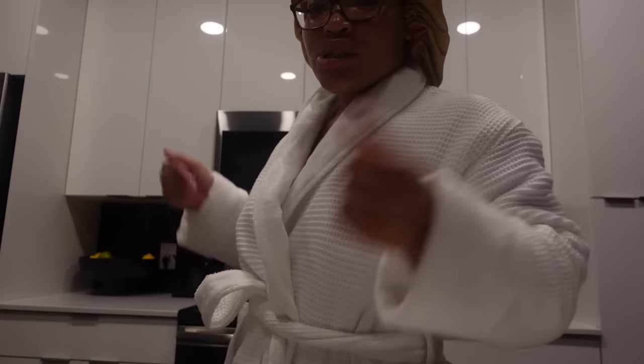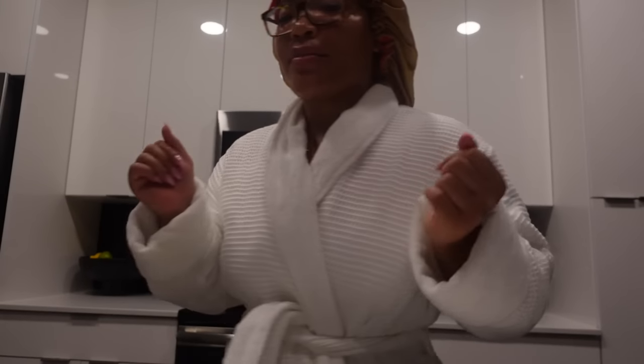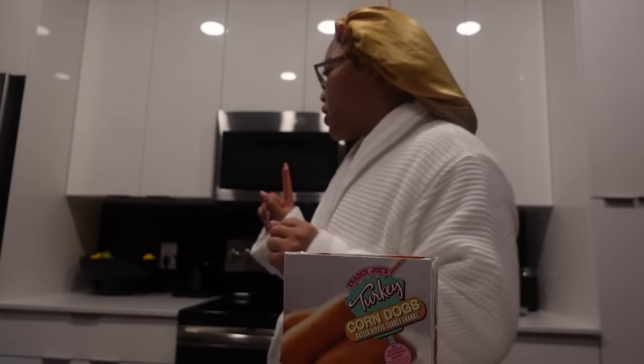But anywho, I'm about to make me a little corn dog. Y'all, it's 1 o'clock in the morning. I just got done cleaning, took a shower, and y'all, this robe, the softest robe ever. I just want to live in this. Oh my god, I look like somebody's mama. Help me. Ew. I'm about to make me a turkey corn dog and go to sleep.